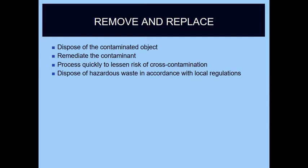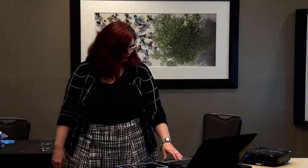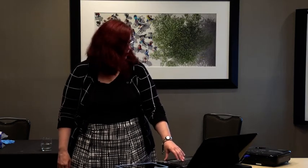And dispose of hazardous waste in accordance with your local regulations. Really call up the people and talk to them. If you have cellulose nitrate film in your collections, there's every chance that the fire department will want it to run simulations and fires on. They can take it back and explode it and give their firemen a going over.